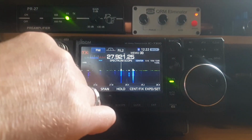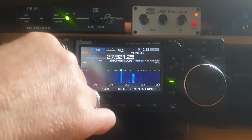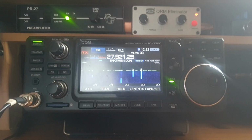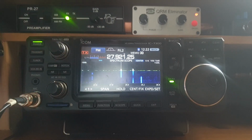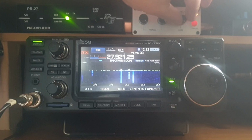Now we can still hear a few people, but there is John out there, and we can't hear John, and we've got a noise. We've got a noise of about 7. But we turn the gain down.